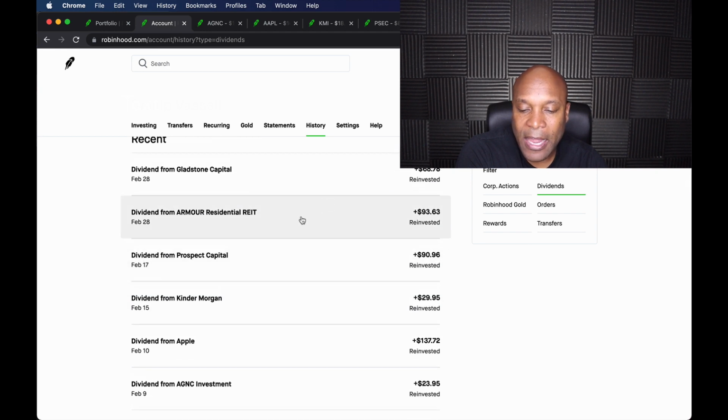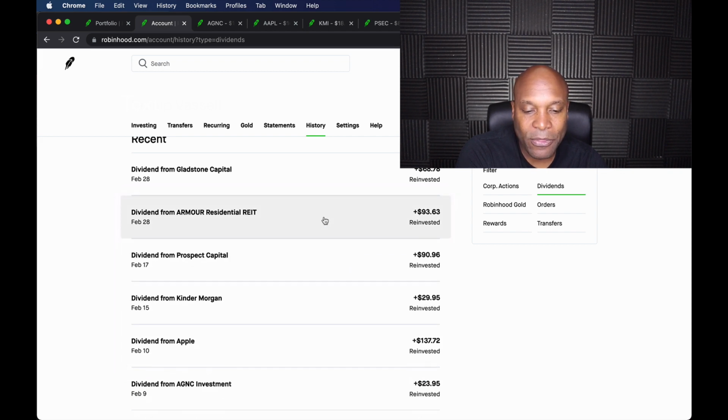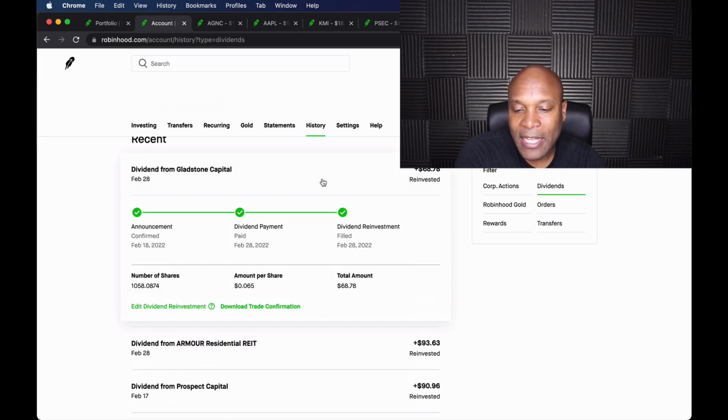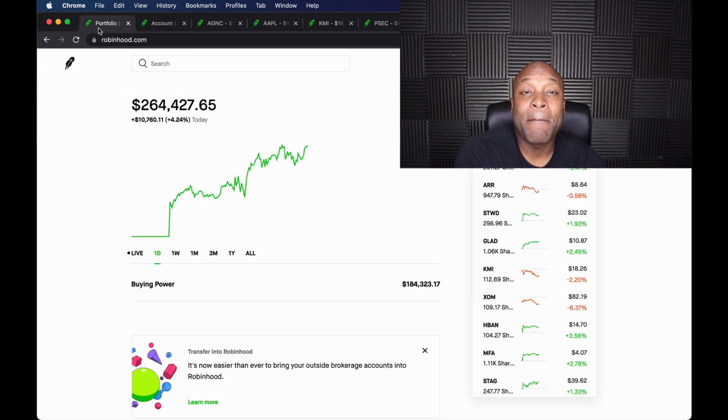And then another chunk with Armor Residential REIT. I have 936 shares. They're paying 10 cents a share. I got a payment of $93.63. And then on February the 28th, my last payment in February, I have 1,058 shares with Gladstone Capital, they're paying 0.065 per share, and I got a payment of $68.78. So those are all the dividend payments that I got in the month of February.